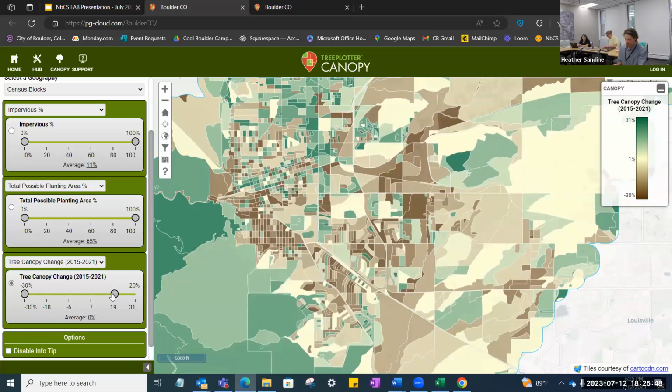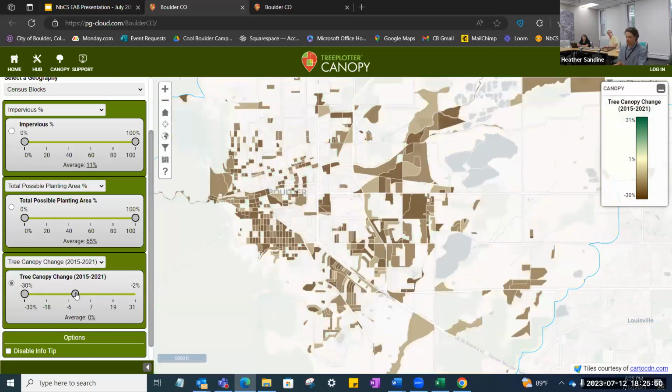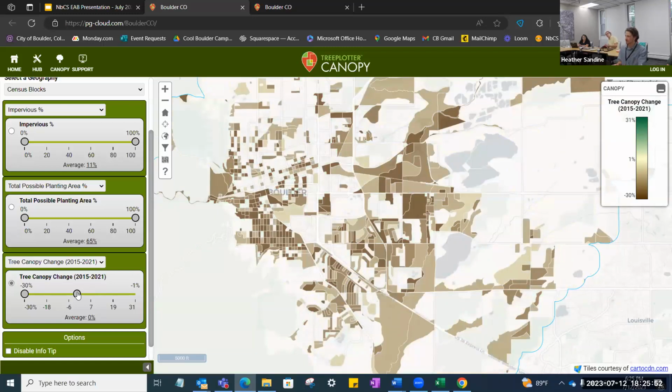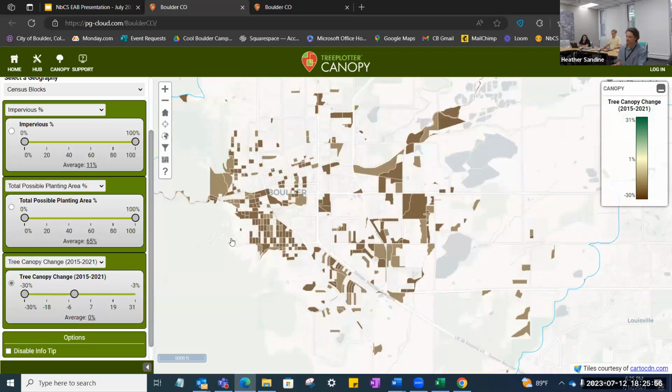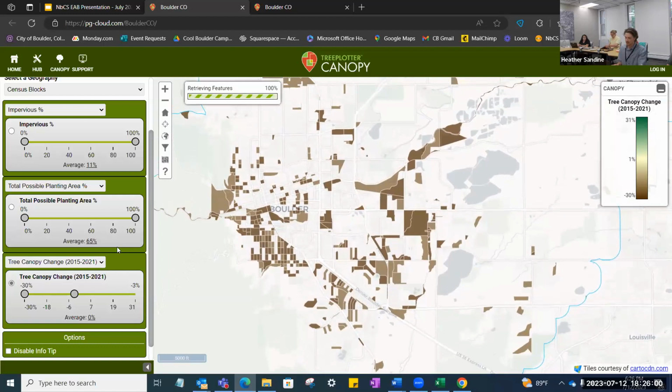You can use these sliders here to kind of filter out values that you're not interested in. So if we say we only want to look at areas that have experienced loss, we can use that slider and all those green ones will disappear. And we'll have all these areas here highlighted now, showing where canopy has been lost during that 6-year period.